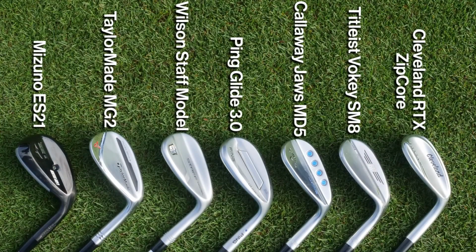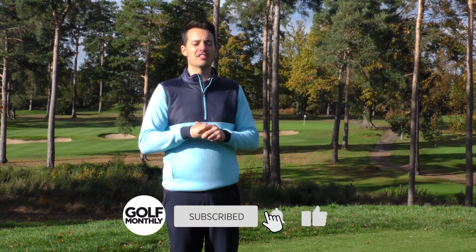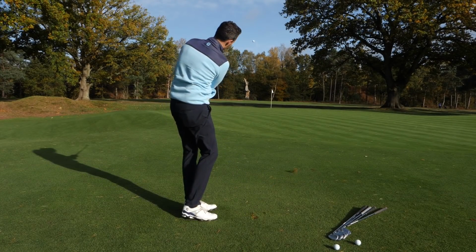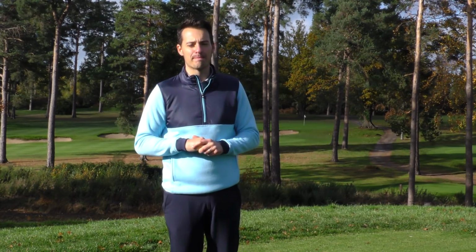The bulk of the wedges tested here are muscle back style options, but we will touch on some other options that are available in that cavity back space. So hopefully you'll find it really useful to give you a good insight into which one might be best for you and steer you into the best model for your game. So without further ado, let's begin talking about the looks of the best wedges in 2020.